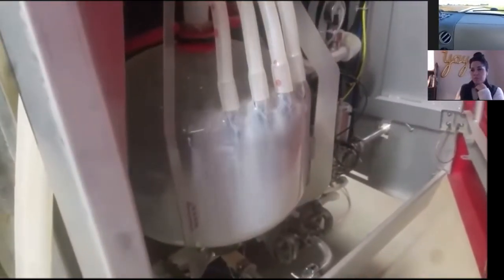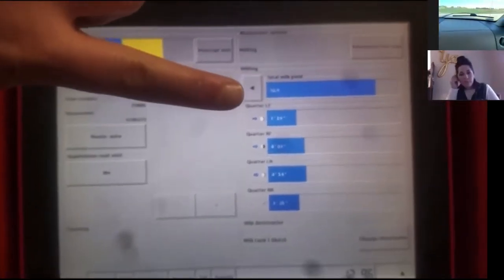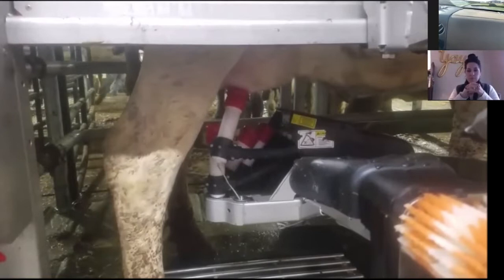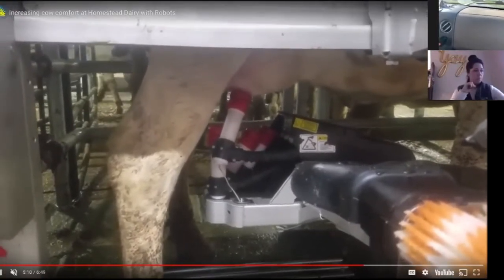And you'll see that we open it up and there's your milk. Milk is tested on our farm 13 times from cow to table, and it's to the shelf at the store in 48 hours. What you're seeing there is the computer that's monitoring how long it takes them, how many pounds of milk they've given, different things like that.